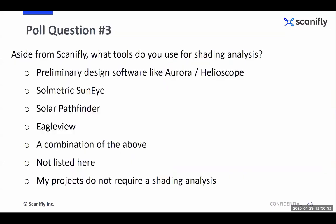Okay, poll question number 3. Aside from Scanifly, what tools do you use for shade analysis? All right, so you can see it's actually about 34% use a combination of the above.